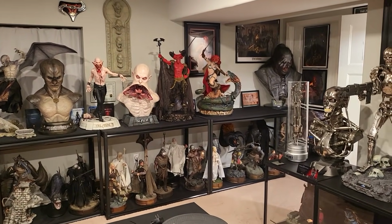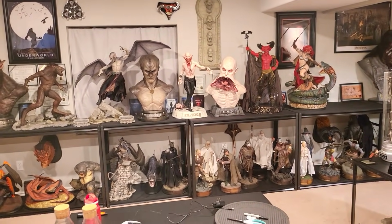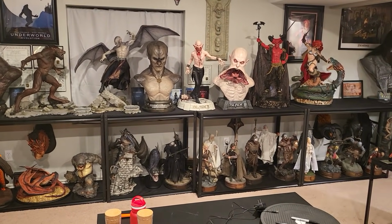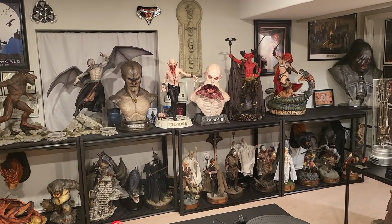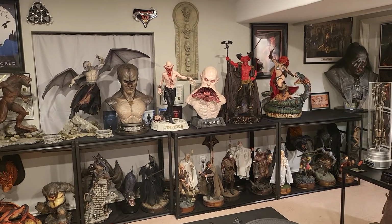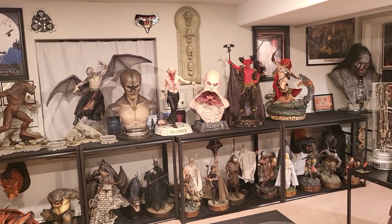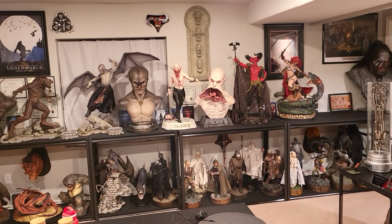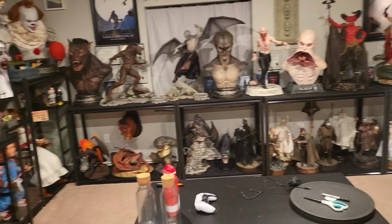I also technically have the Godzilla vs. Kong, the entire diorama, and the bust on pre-order. Although I'll most likely, like 90% chance, cancel at least the bust and maybe get the diorama. Just depends. It's just so expensive and such a space hog. I'm just not sure where to put it, so we'll have to figure that out if I'm still going to get it.